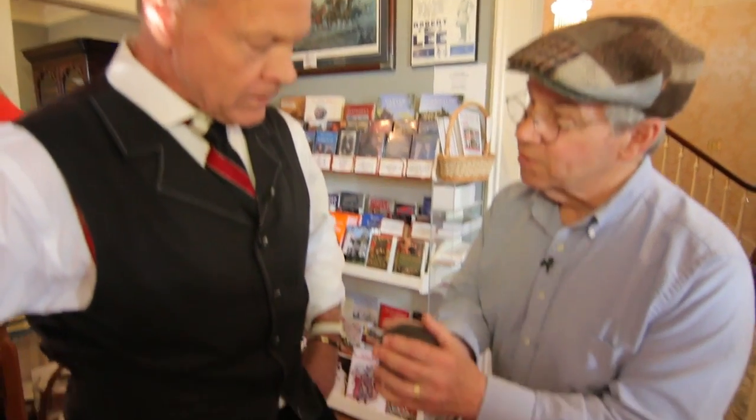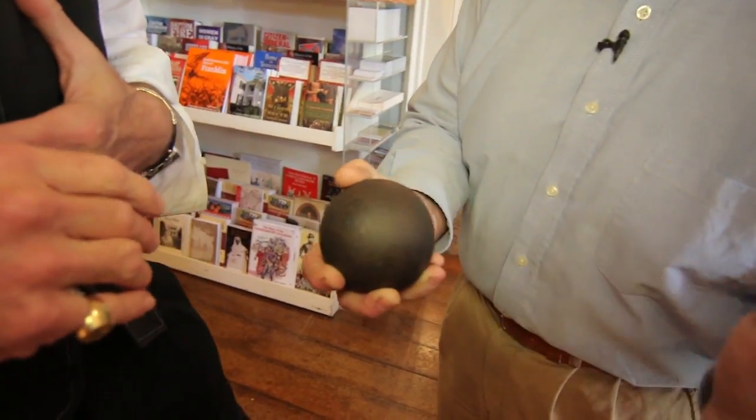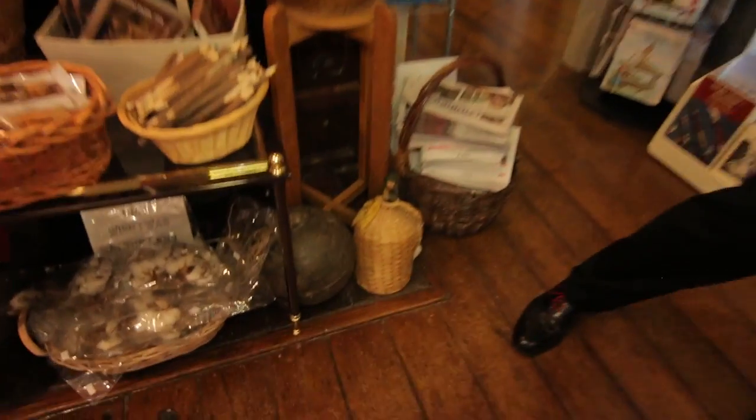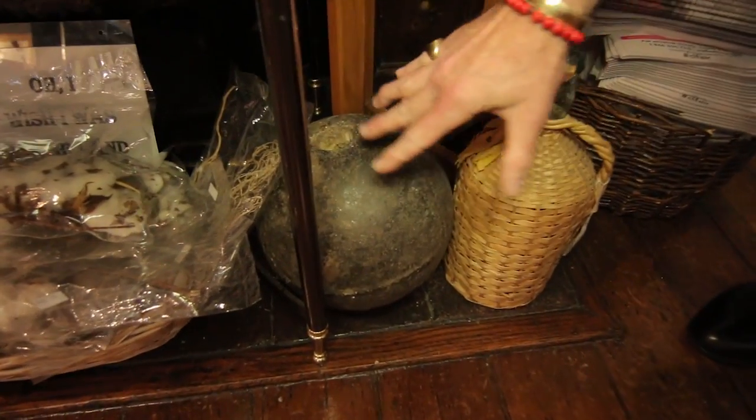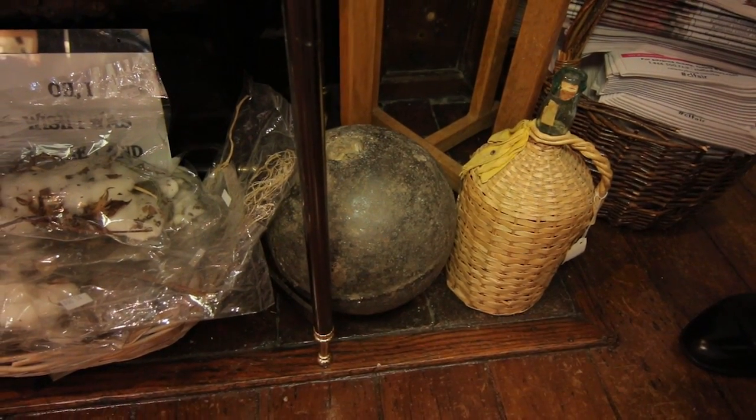So there were two types of rounds. There was this to pulverize and knock down. Yes, exactly. And then there's what's called a 10-inch mortar shell. And we're going to let you hold that one, Chuck. But this is actually about 300 pounds. And this will explode and break apart and send shrapnel flying. But bottom line, it's not fun when anything like this is coming at you.